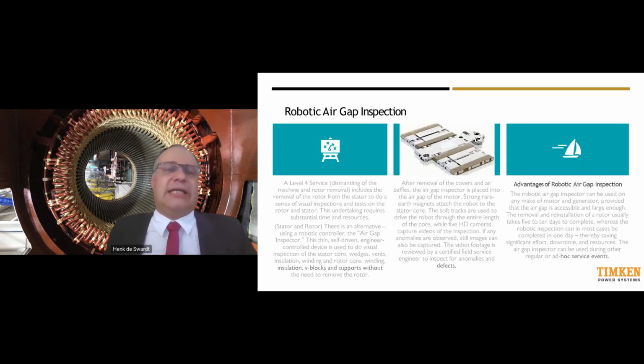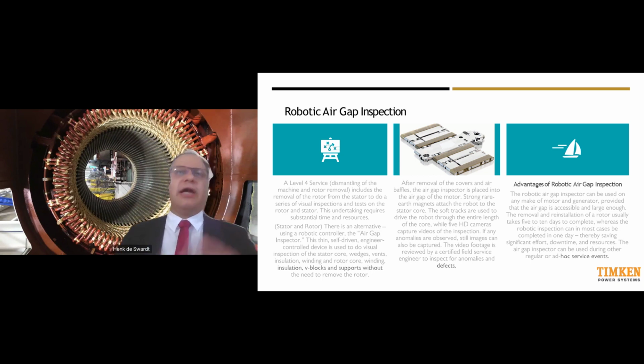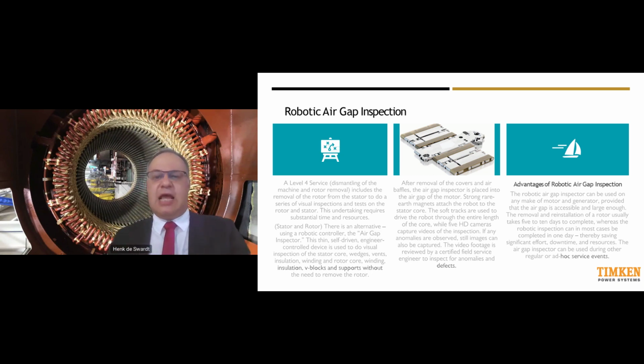Now, another advanced test I want to show you is the rotor air gap inspector. The idea is, on a large machine, to look at the rotor sufficiently to do the visual inspection and the stator. I can't get to it, so I need to remove the rotor. This is costly, time-consuming, and expensive. Typically on a plant, this can take 5, 8, 10 days to take the rotor out and to put it back in.